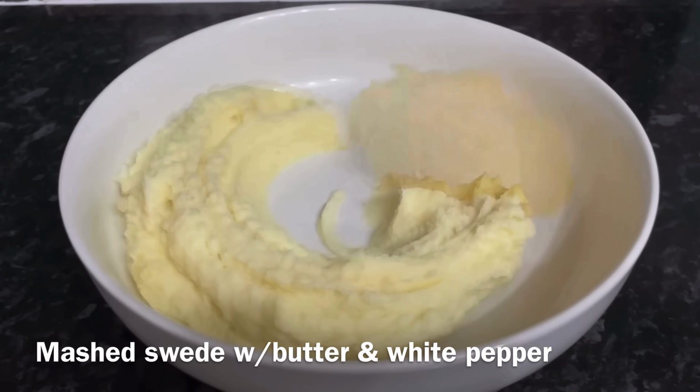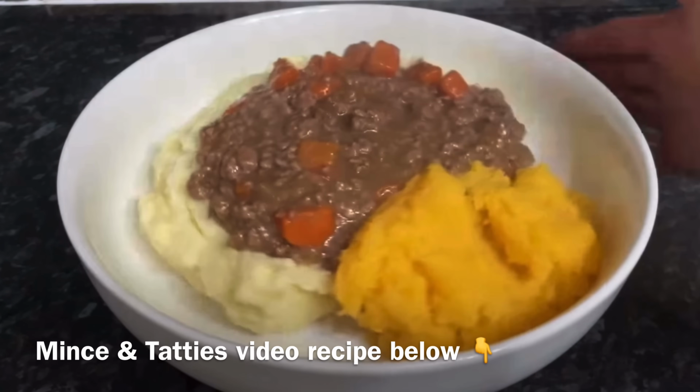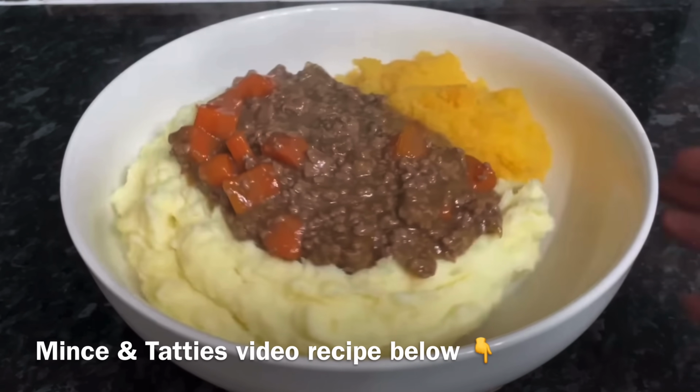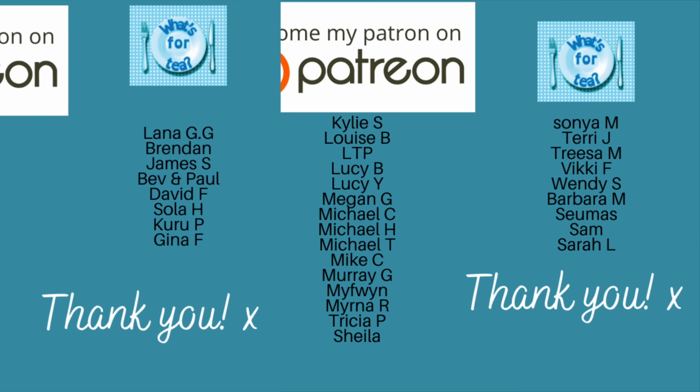So again, with some creamy mashed potato, we like mashed swede with our mince and tatties, and I also pop some butter and white pepper into the swede when I'm mashing it, and of course the minced beef, the carrots and the onion and gravy on the top.